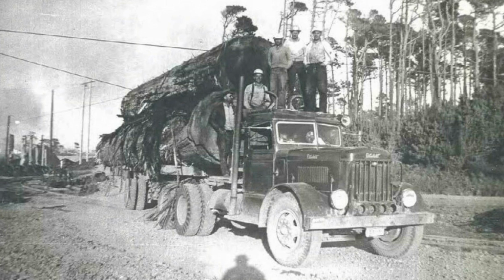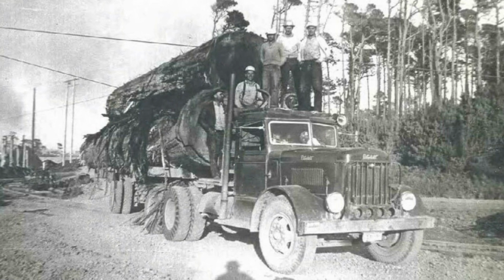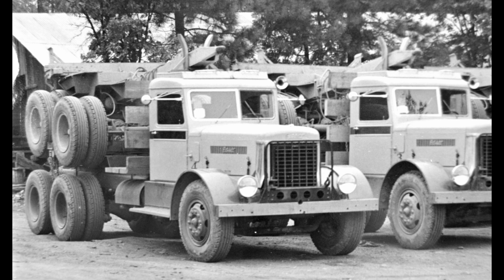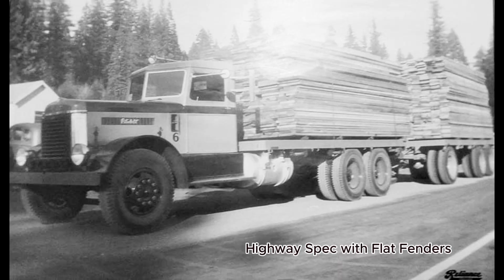Just the earliest examples have louvered hoods before they are replaced with the rectangular side vents used on the other models. Both styles of headlight were used, though as time went on, it was the logger spec trucks which were most likely to have the large Dietz headlights. Other cast radiator models could also be equipped with logging options.